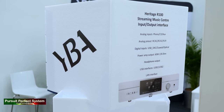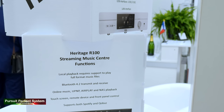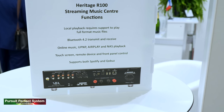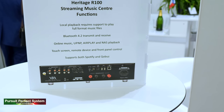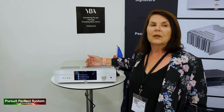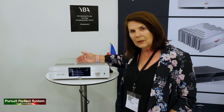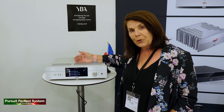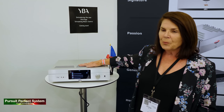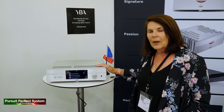Yes, it will. It has a 70-watt per channel amplifier, and an array of analog and digital inputs. It has Wi-Fi, it's also wired, it has AirPlay, Bluetooth. You name it, it's got it. We're hoping for a September release. Perfect. What will the price point be, please?